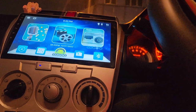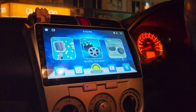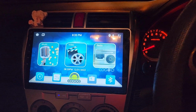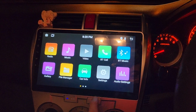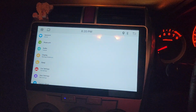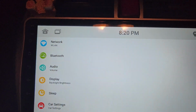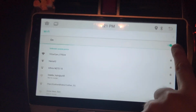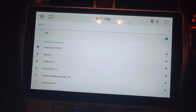IPS multi-angle view. 2 GB RAM, 32 GB storage, a full menu, setting. So you have to choose network, turn on Wi-Fi, connect your phone hotspot for internet.